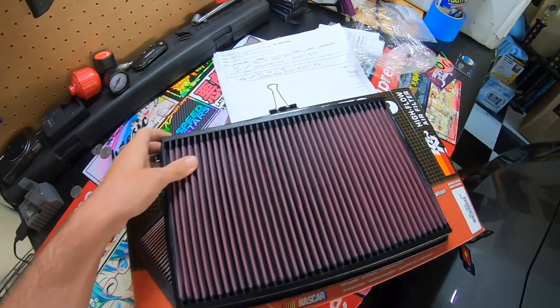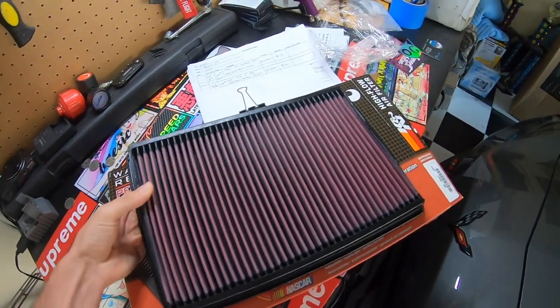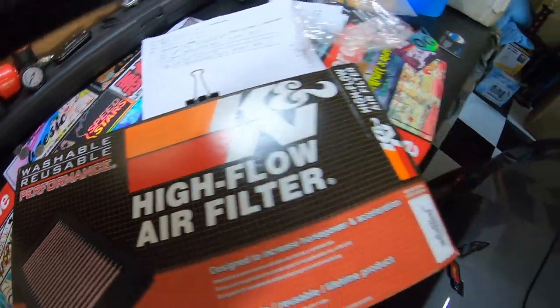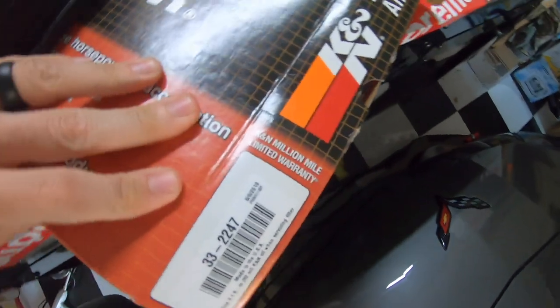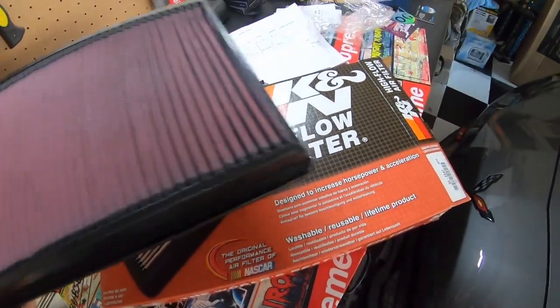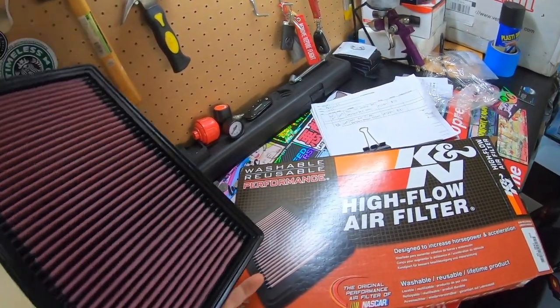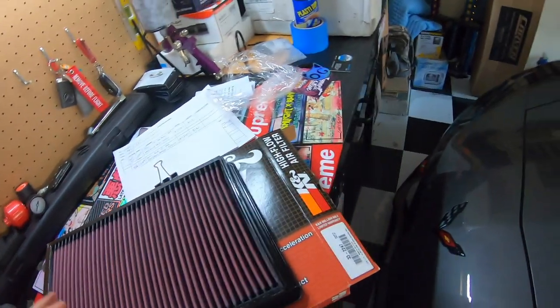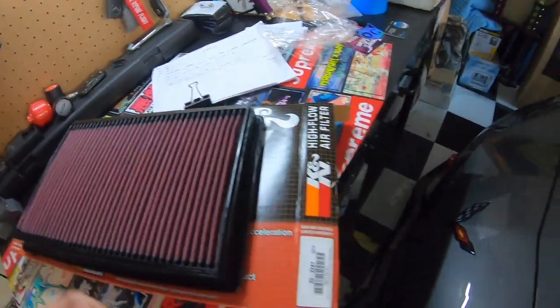So we're going to be doing an air filter replacement on the Ram Rebel. This is a K&N air filter, like I showed. This is the model number right there. This is for the Hemi 5.7 liter engine. I believe it fits '03 on up to 2019. So if your Ram 1500 falls within those years, that's the part number you're going to need.